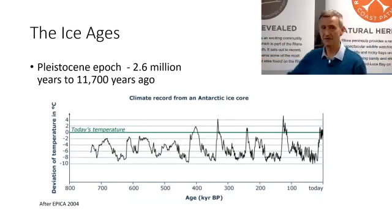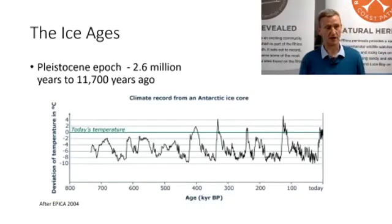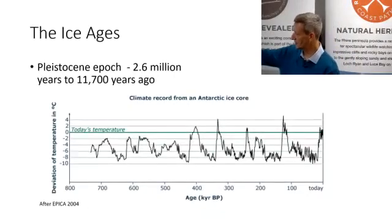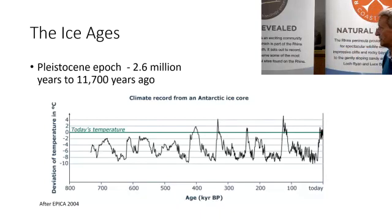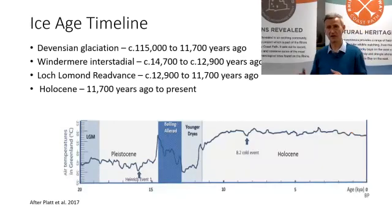I've seen figures which have suggested, for example, on average during this period, in the summer, the temperature was about 7 degrees centigrade. And in the winter, it had been about -10. So it was pretty cold. Obviously, it got much colder than that in the particularly icy bits. So they're the troughs you see along the bottom. But there were lots of peaks and troughs as we went through this long period of time.